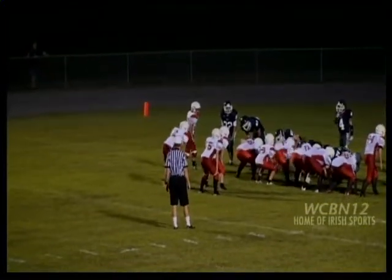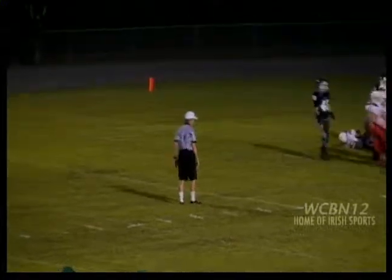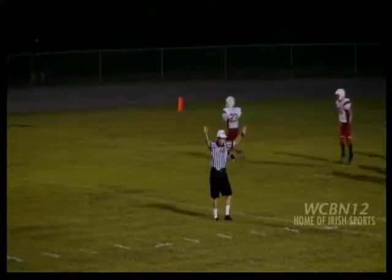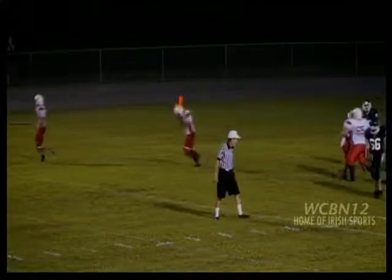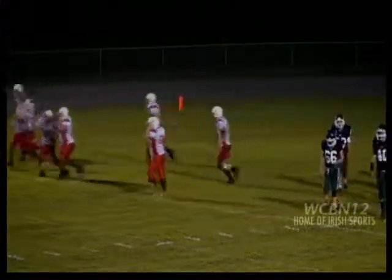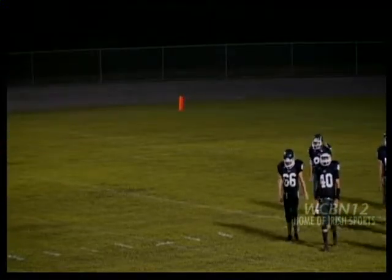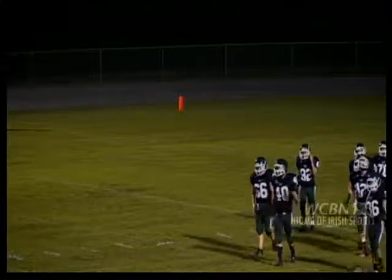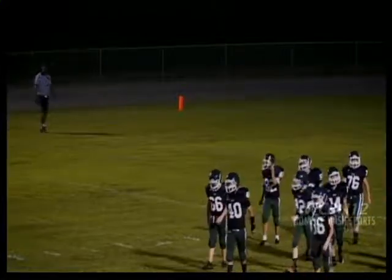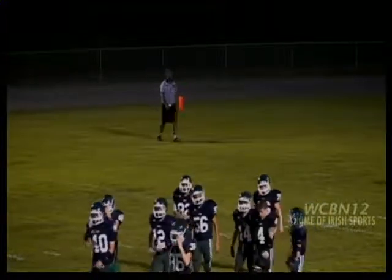And they lined up, and here's the snap, and he got it. Number 2 ran over an Irishman and fell in the end zone, and so McEwen wins this ball game in overtime, 16-14. It was a well-played ball game. Neither team had much offense in the second half, Mike. They didn't seem to have it the last few minutes, I think.